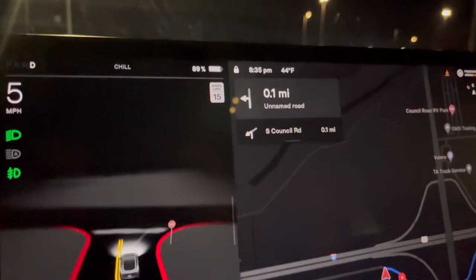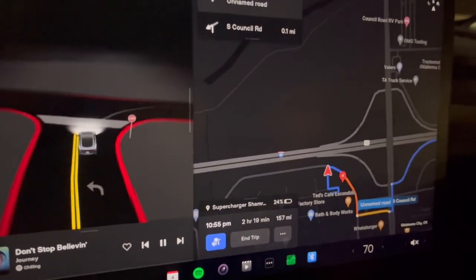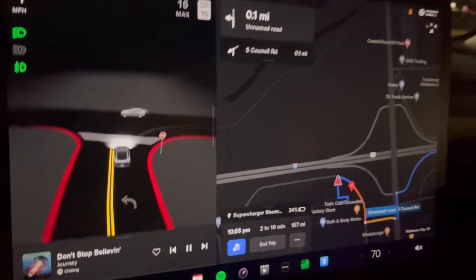Eat fresh. All right, we just left the charger, 89%. We're gonna do one more 2-hour leg to Shamrock, Texas. Stay at a hotel there for the night, get there about 11 o'clock. And she's booking it right now.